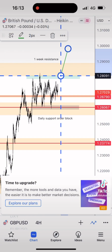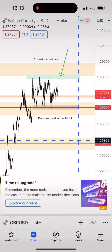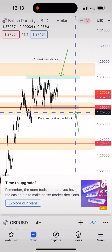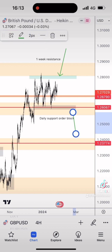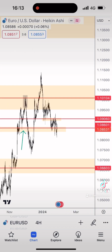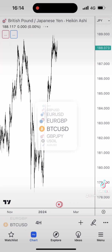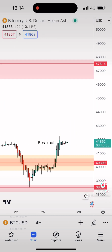Got the top level there at 128, and again the bottom level there at 126, pretty much dead. Been very choppy for a week or so now, so hopefully we'll get some clarification on which way the pair is going to go. Let's move on to EU again, all just the same really. You've got the daily resistance at the bottom. So I'm just going to leave that and move on to Bitcoin.